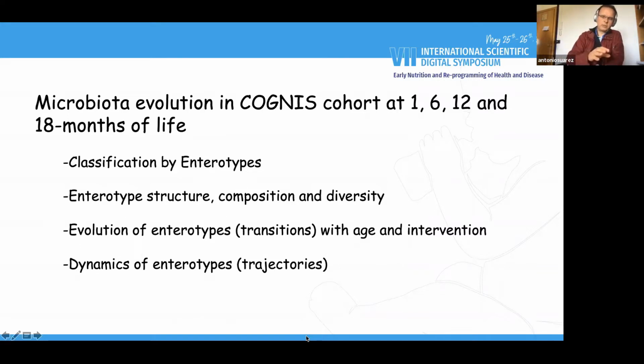And I will show you that the children have different trajectories on how their enterotypes evolve, depending on the diet, the intervention study. And finally, I will show you the last data on the impact of the new formula on the probiotics in children.